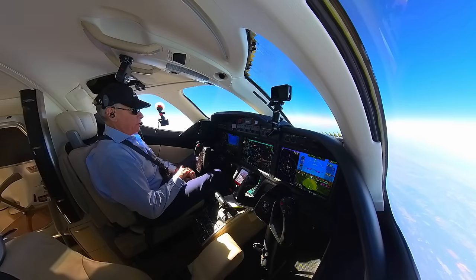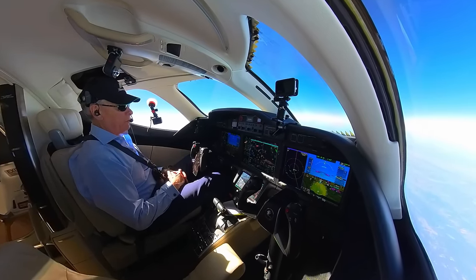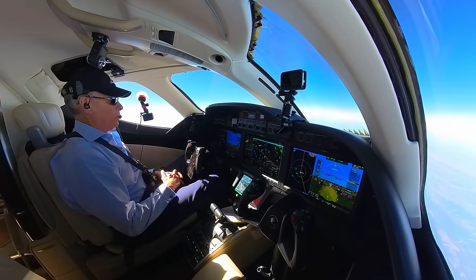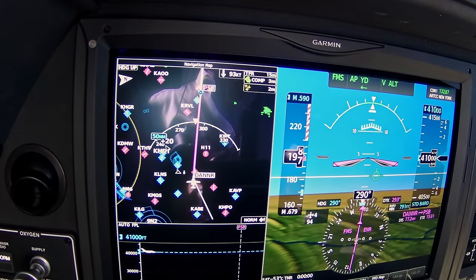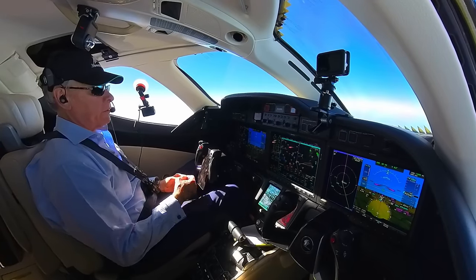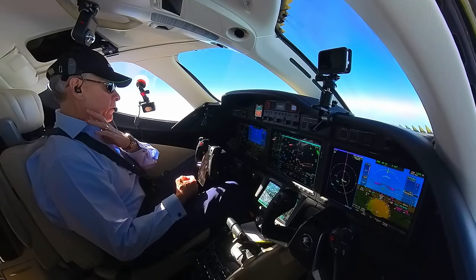One of the things I love about the HondaJet is I can do a little what-if analysis. What would be my arrival time and my fuel if I stay at 41,000 versus if I go up to 43,000? Intrinsically, I know that if I go up to 43,000, I'll save some fuel, but it will take me a little bit longer.